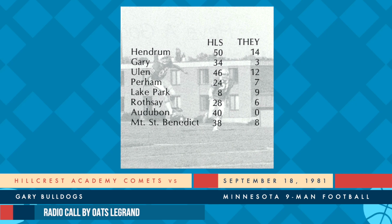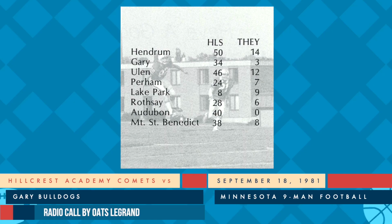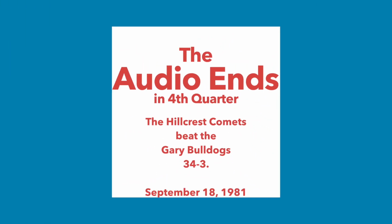Hillcrest homecoming here next Friday as they will entertain the Spartans of Ulen Interdal. Back in the shotgun. Nelson going to throw that screen again. And nearly intercepted this time.